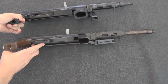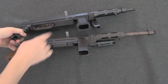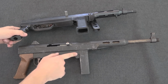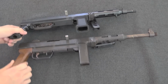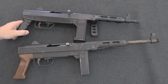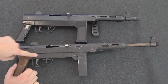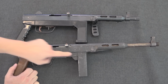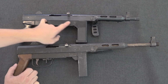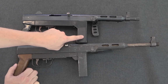If we look up under the bottom, this early gun has a removable fire control group to it. The late gun does not. You can see the pin holding that in place right here, as well as a pin for, what is that? That's the pin for the magazine catch, which has been replaced with, I believe, this screw. Of course, on the early gun, the magazine well and the trigger housing assembly are both metal, welded together right here. On the later guns, this middle section is metal, but the front, the magazine well, is plastic.